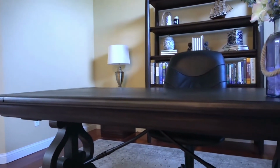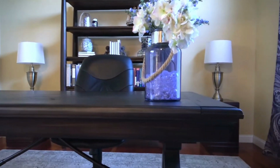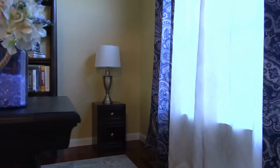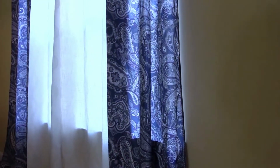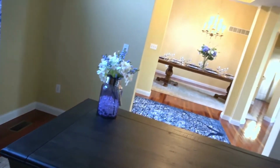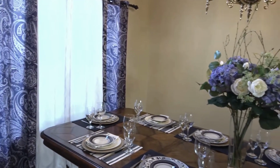I love the colors because they're certainly very soothing and very professional. So because my office and dining room mirror each other and I want to keep a cohesive look across my home, I'm going to use the same blue and white paisley curtains in both my home office and in my dining room. And that kind of starts to tie all the looks together.